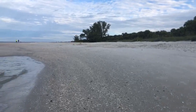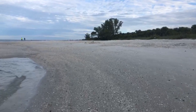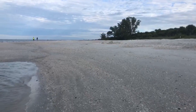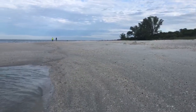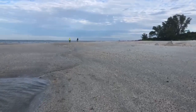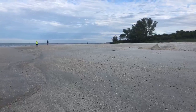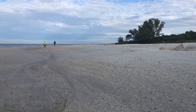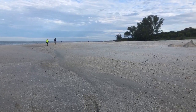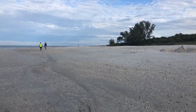See what else I can find for them while I'm walking along here. Maybe a little moon shell if we're lucky. Look at the difference. Look how high that beach is there. That's like a good 5 feet above from where I'm standing. It's amazing.